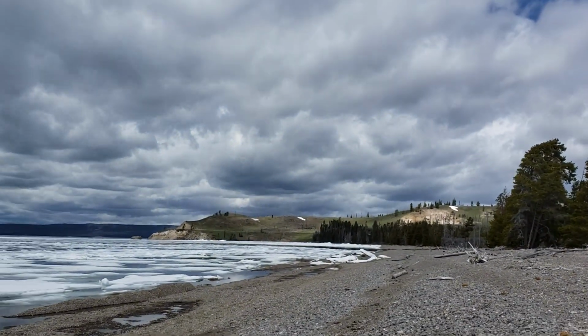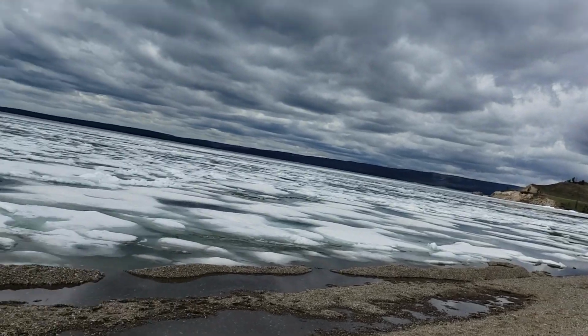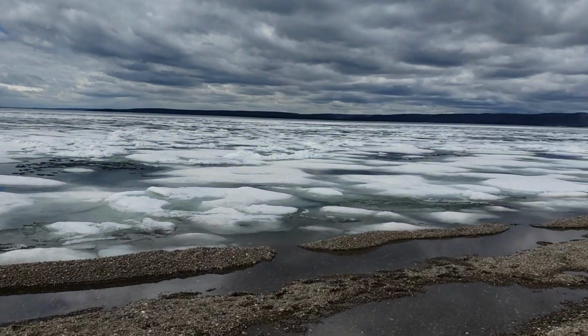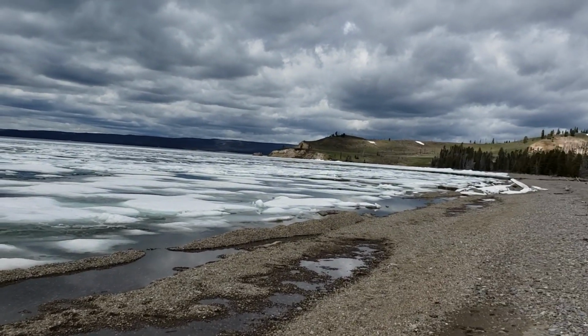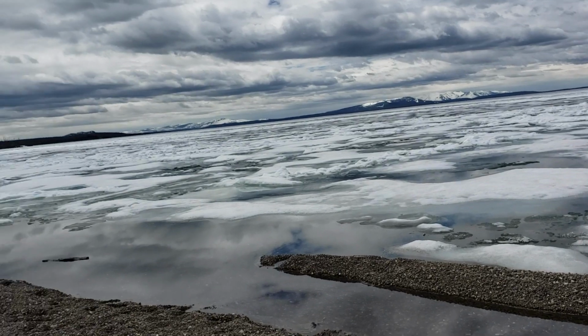So let's talk about. Oops. I'm walking along this, supposed to be a lake, but right now it's totally frozen. Right now it's still defrosting.